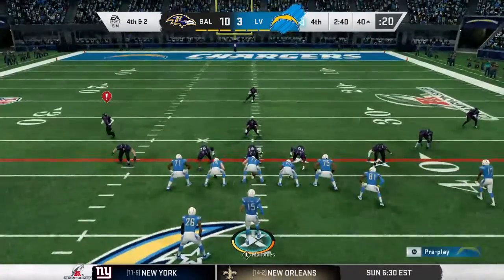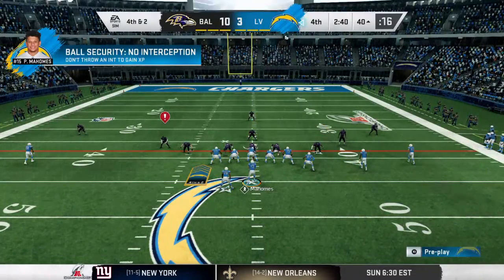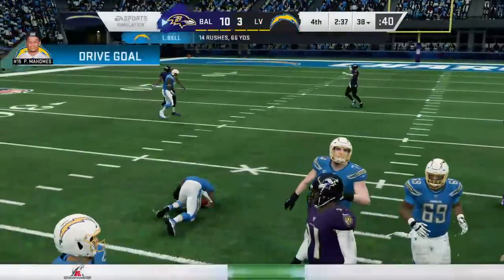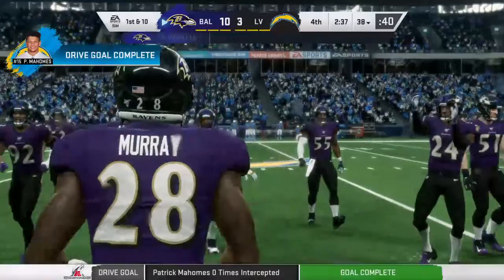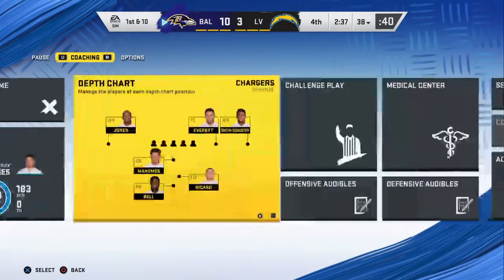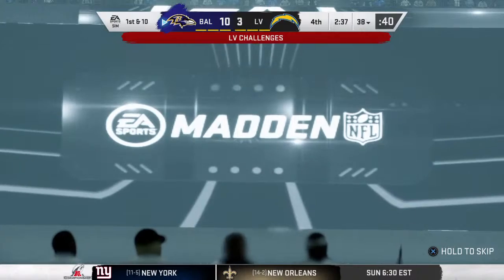One score down. Here we go. They're going to go for it here on 4th down. They'll go for it with Bell. And, boy, this is going to be close. That mark looks a little short, and he didn't get there. Anthony Lynn went for it but did not get it. And the Ravens are going to get the football back. So a challenge is upon us.